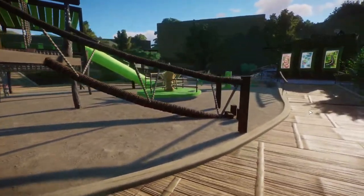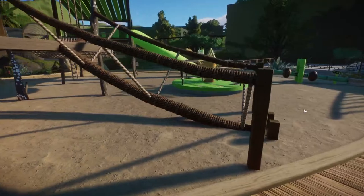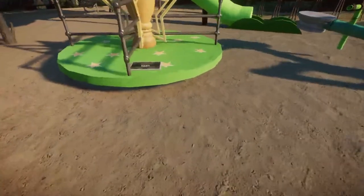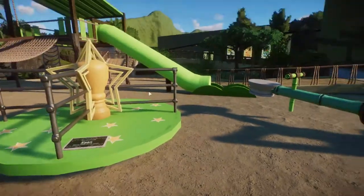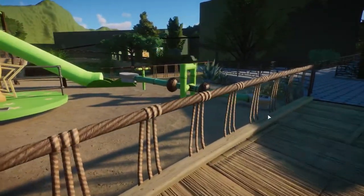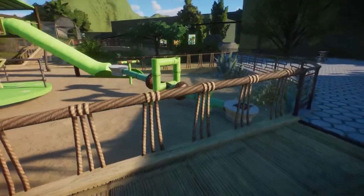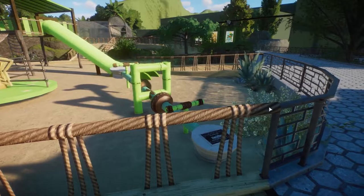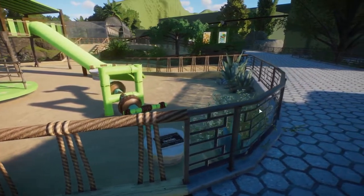I think there's one more item here to mention on the playground before we continue to the next animals. So yeah, it's this one from Keen. This nice little, I don't know how you even call it. In Germany it's Karussell. And then also this seesaw, how do you call it? It's Wippe in German. It's from Henkfen again.